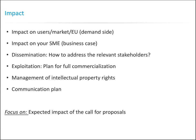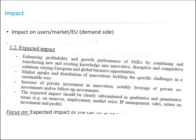And what is important here is that you have to also focus on the expected impact of the call for proposals. And what is the expected impact for the call for proposals? Well, it's these 4 bullets, and I will read them out loud because this is really important. You really have to focus your impact section on these 4 bullets. So enhancing profitability and growth performance of SMEs by combining and transferring new and existing knowledge into innovative, disruptive, and competitive solutions seizing European and global business opportunities. So I guess this really nicely sums it up what you need to do, right?